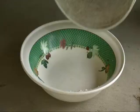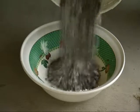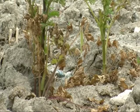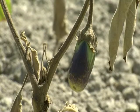We had to buy mineral fertilizer that we have been using again and again. It caused our crops to die. The fertilizer we used to buy was expensive and caused more diseases for the crops.